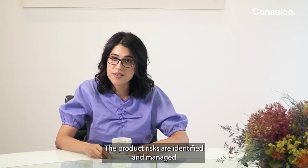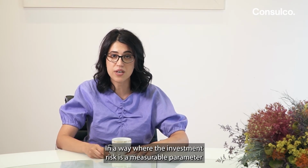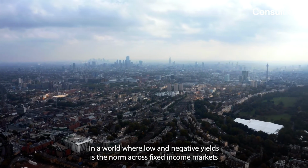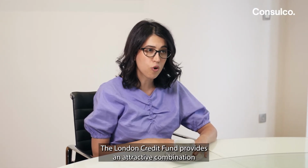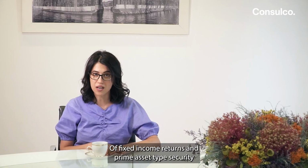The product risks are identified and managed in a way where the investment risk is a measurable parameter. In a world where low and negative yields is the norm across fixed income markets, the London Credit Fund provides an attractive combination of fixed income returns and prime asset type security.